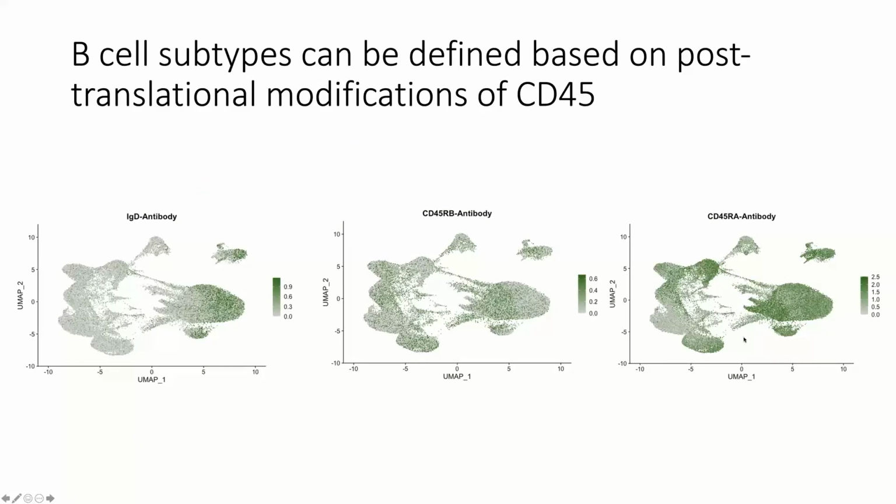So using this method, we also are able to start dissecting things that would be very hard to do at the transcriptional level. Here, for example, we can define that naive B cells, non-switched B cells, are primarily to the right, whereas to the left we see the switched cells. And using CD45RA antibodies that actually detect a splicing form of CD45, we can easily detect which ones are the naive T cells and which ones are the memory T cells not expressing CD45RA.